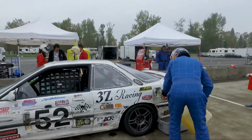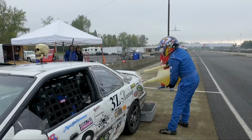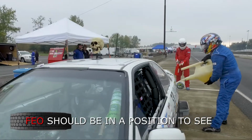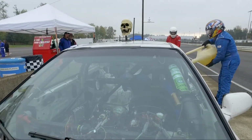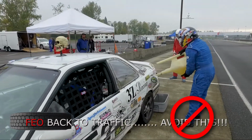If your fueling port is on the side of the car exposed to vehicles as they drive past, we suggest the fire extinguisher operator stand near the front of the vehicle, pointing towards the rear, so they can see the fuel port and race cars as they approach.